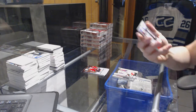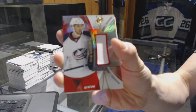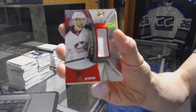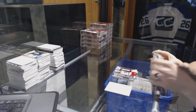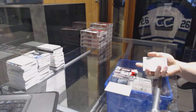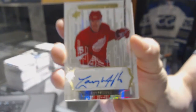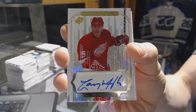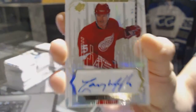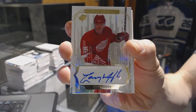We've got a rookie jersey number to 235 for the Columbus Blue Jackets, Oliver Bjorkstrand. And we've got a whiteout autograph for the Detroit Red Wings, Larry Murphy.